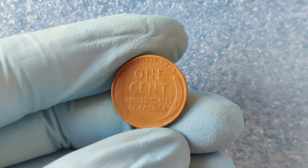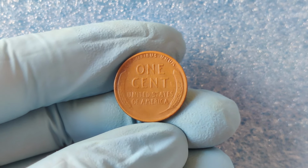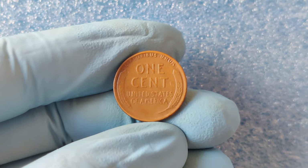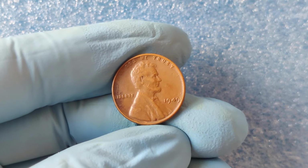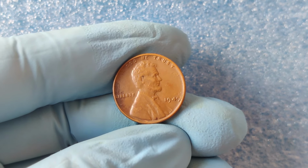So, what's the current market value of a 1949 Lincoln penny? As of right now, the most valuable 1949 pennies, those in mint state condition with minimal wear and perhaps even an error, can sell for up to $58,200. But even if you don't have the rarest of the rare, many 1949 pennies can still bring in a nice profit.